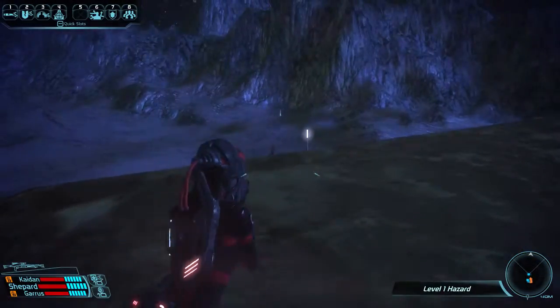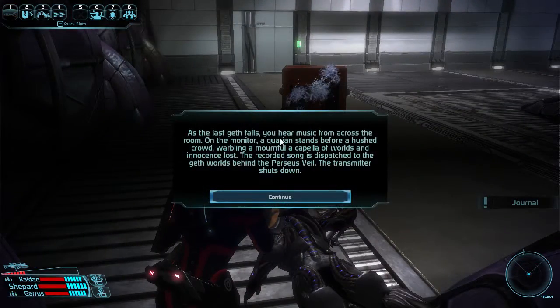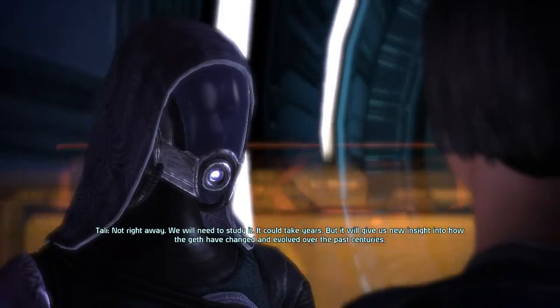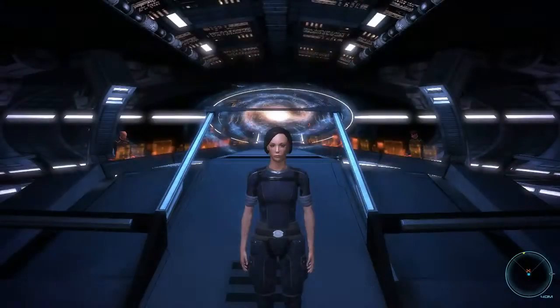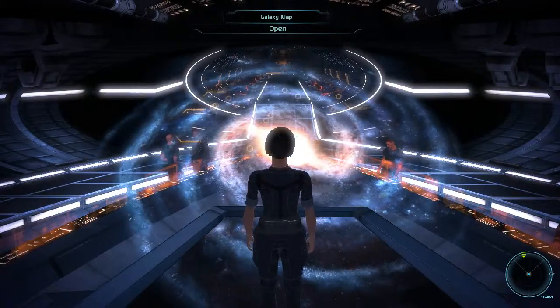Last time we left off, we took out the Geth base on Sulcrum and finished up UNC Geth incursions, but not before we gave Tali something that she needed for her pilgrimage. But now that we're done there, it's time to open up the Galaxy map and start up our next assignment.